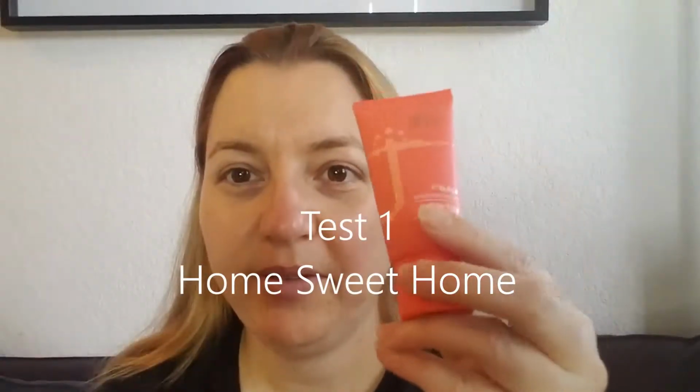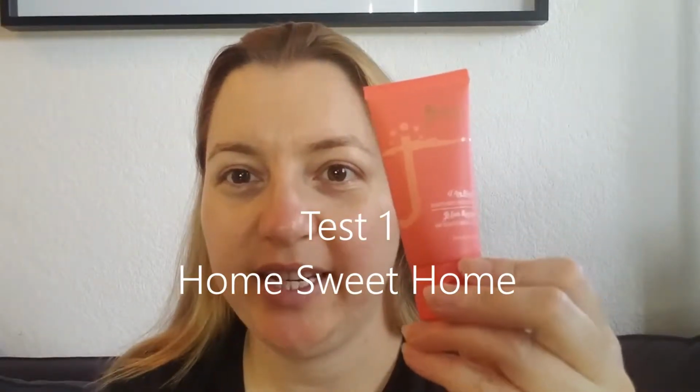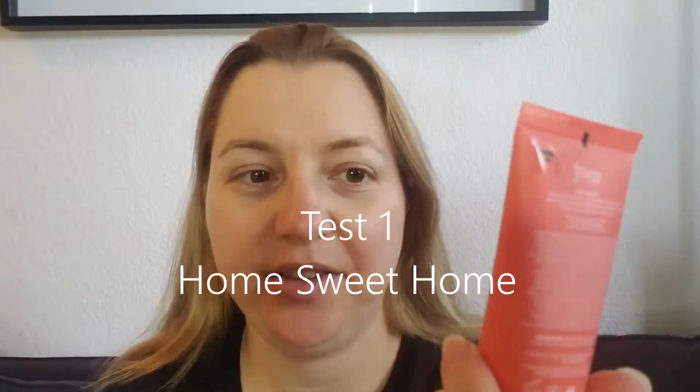We're going to be testing out the new Juvia's Place foundation, and also we'll be testing out the Juvia's Place Tribe palette and getting some fun green colors going. So stick around. We have got the new Juvia's Place foundation here. It is called the I Am Magic Velvety Matte Foundation. And I have shade Vienna 700. I'm so excited to try this out today.